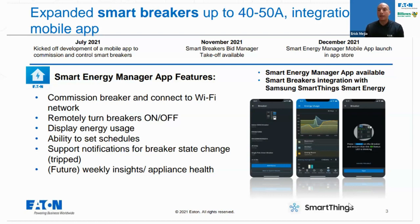With that being said, I know there's a couple timelines there, but this app is fully functional. If you do purchase a smart breaker, you can download this app and it's fully functional. I think this is just a timeline as to when they're going to come out.